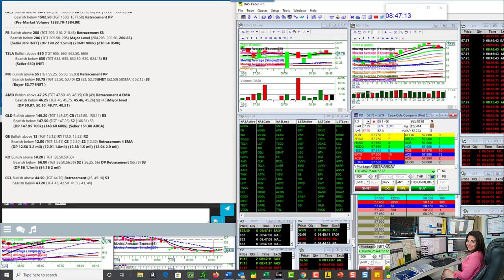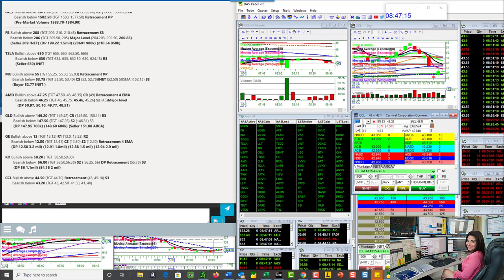So one more, CCL, Carnival. Yeah, people canceling cruises. Yeah, I would imagine they might be doing that in the short term until we can get that coronavirus under control. But in the meantime, let's trade it. Bullish above 44.50 for a retracement trade to resistance, and bearish below 43.20. We did just dip below that, so that trade is on.